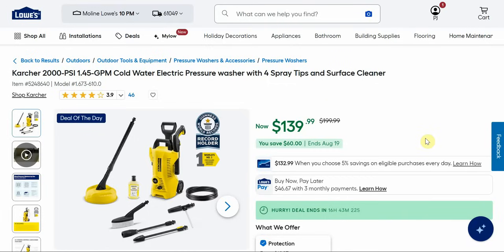Back to a deal of the day over at Lowe's. We got the Karcher 2000 PSI cold water electric pressure washer. Are there any hot water pressure washers? I want a hot water pressure washer. 4 spray tips and the surface cleaner. Love the surface cleaners. Normally $199.99 down to $139 today only.